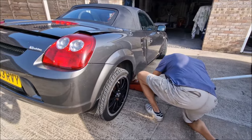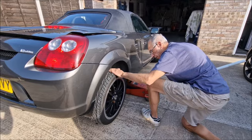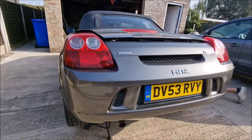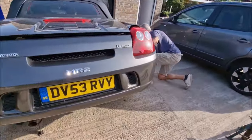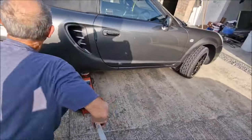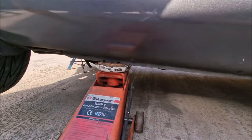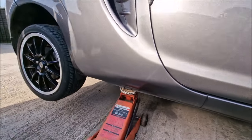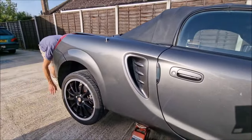So the first port of call is to jack her up. The issue you've got is, because a lot of it's plastic undertray, where do you jack it up? So we've used the four post lift section on the sill, which I don't really like to use. We've spread that out with a bit of wood, just so we're not going to crunch that sill. Dad's getting the axle stands under, and then we'll have a look at what's going on.